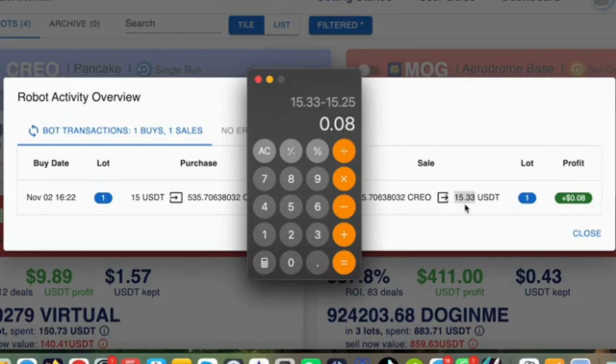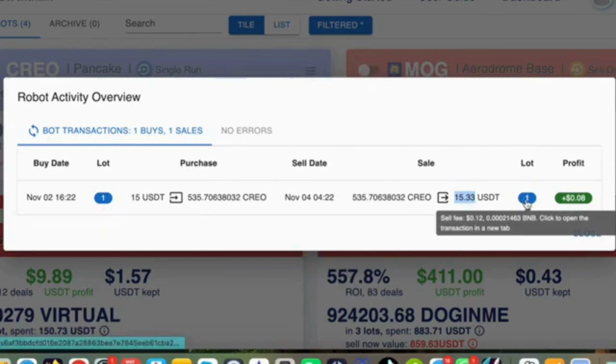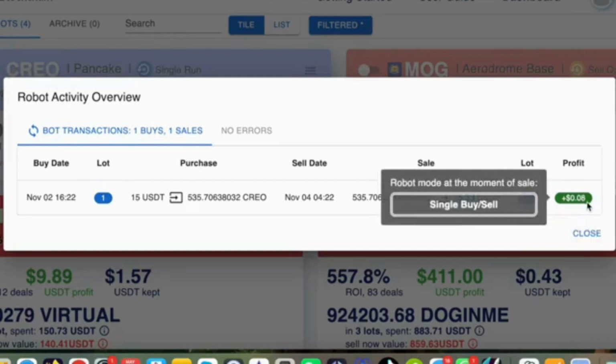But that $15.33 was actually sent to the MetaMask wallet. And we could see that on the blockchain. Both of these here, if you were to click on them, would show you the transaction. But what we want to look at is this transaction where it says it's sent to MetaMask $15.33, not $15.08, because it's only showing 8 cents profit there.